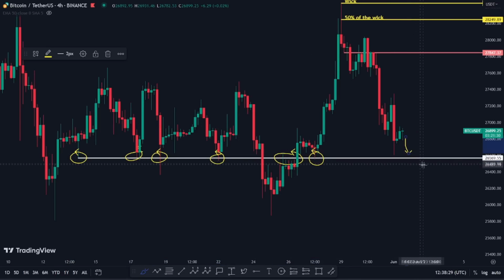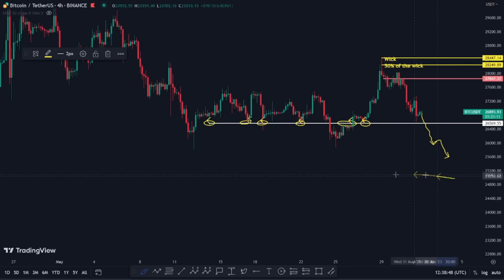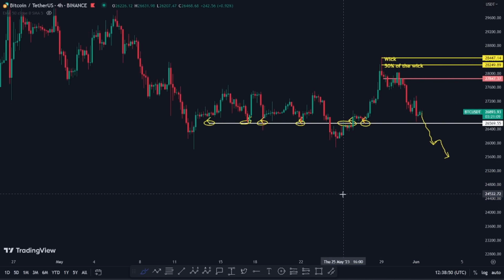So if you lose this zone, and we're talking about 26,570, okay, so if you lose this, then you are eventually going to go again to probably below 26k. And if you lose this zone, you can go even lower. Okay, because again, there is some liquidity here. Well, there is in fact a bunch of liquidity here.